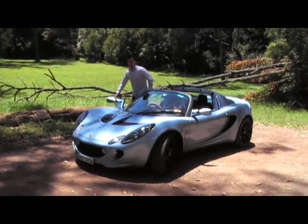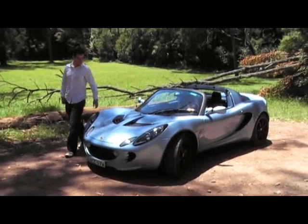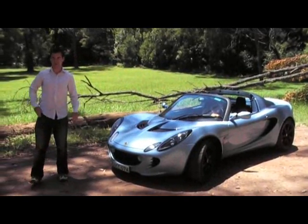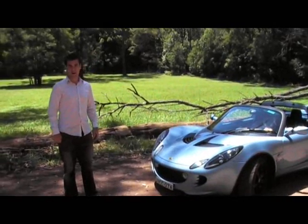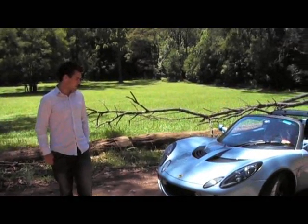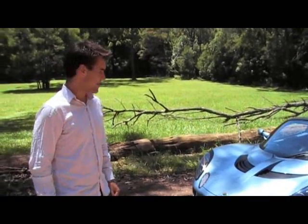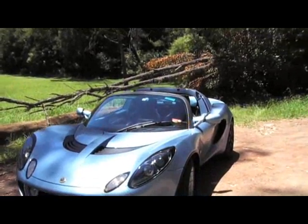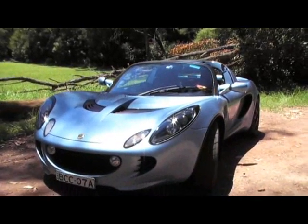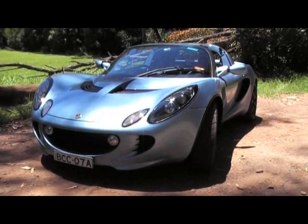We're here in a beautiful national park just south of Sydney, Australia, and I'm here with the 2007 manufactured Lotus Elise R from Lotus UK. This particular model, still pretty fresh off the boat, shall we say, is in polar blue colour, which is a pretty rare colour for the 07-08 range from the Lotus cars.